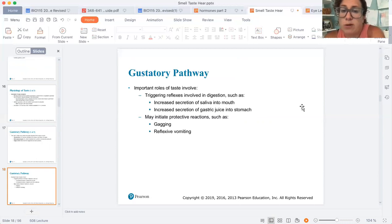And taste is really important. Taste helps trigger digestion. Ever heard of Pavlov's dog, where the dog knows that the bell's ringing and it's going to get food, so it increases saliva? When we increase saliva, we help our body's ability to break down carbs. When we like the taste of food, our body tends to make more gastric juice so we can digest it and get the nutrients out of it. And taste can actually offer protection also. Certain tastes cause reflexive vomiting or gagging because our body views them as not good for us, so you know not to have it.